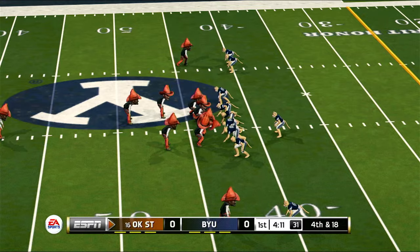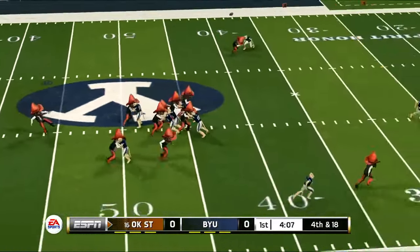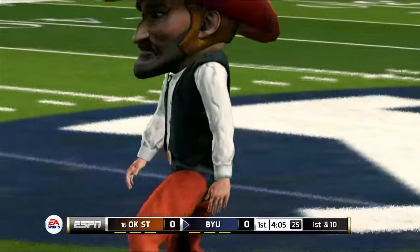The punter is going to try to pin them deep in their own territory with a good punt here. It's out of bounds at the 3-yard line.